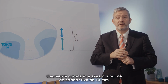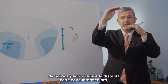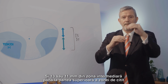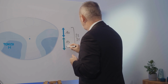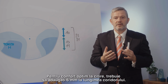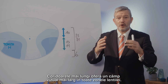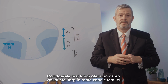The geometry consists of having a fixed corridor length of 10 mm from the far vision area to the intermediate area, which is at the same time the fitting cross, and 13 or 11 mm from the intermediate zone until the top part of the reading area. For optimal comfort in the reading, one should add 6 mm to the corridor length. Such longer corridor lengths provide large vision fields in all areas of the lenses.